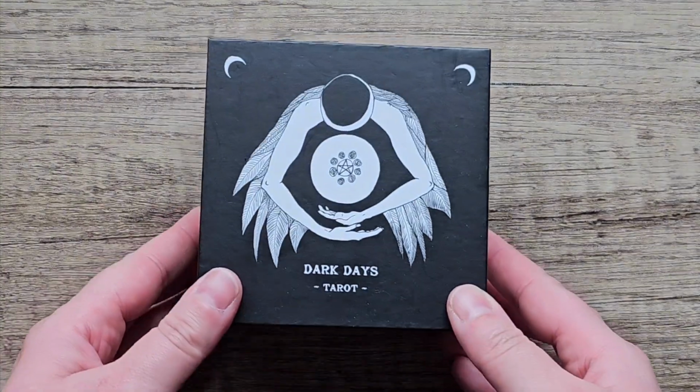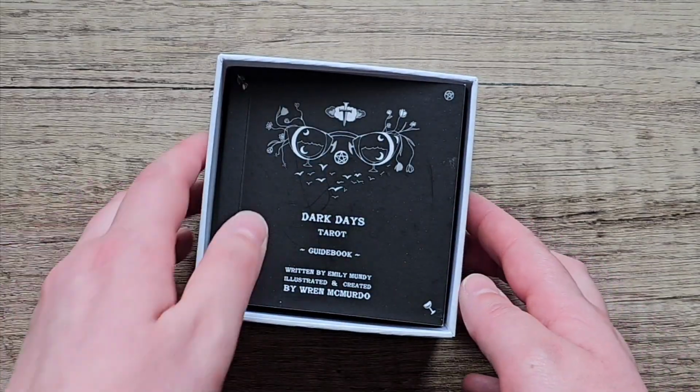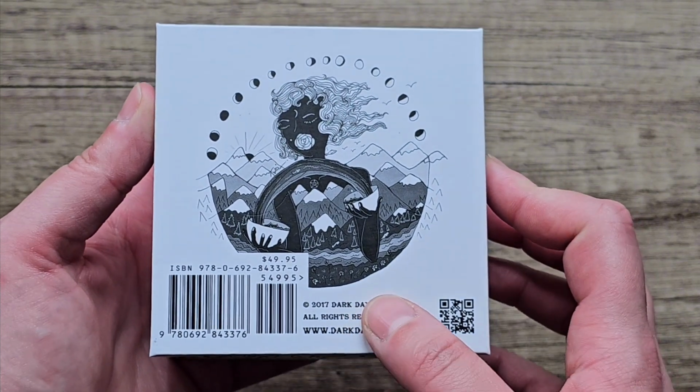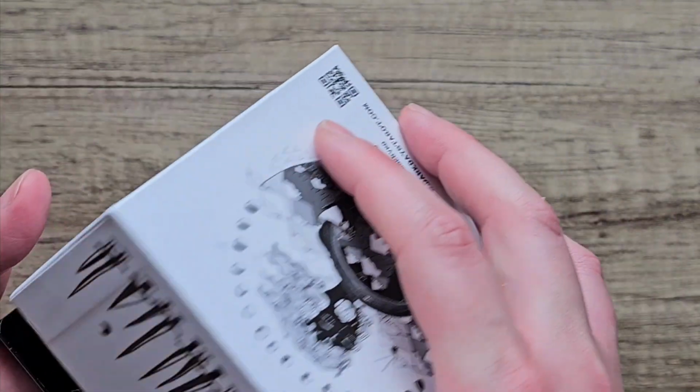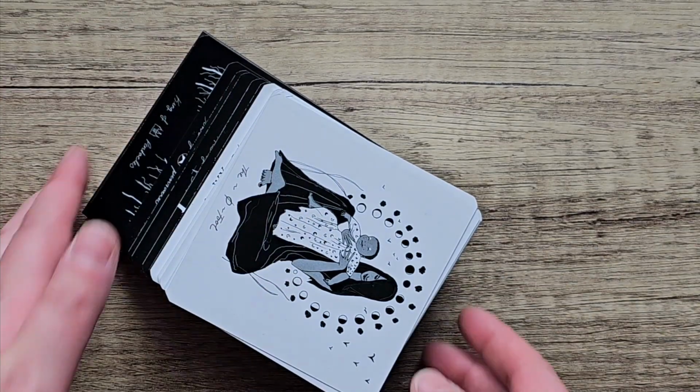Next deck I want to show you is this one, the Dark Days Tarot. It comes in a box like this. 2017 I got this, wow. It's a square deck, which is unusual. I don't really have many of that shape.